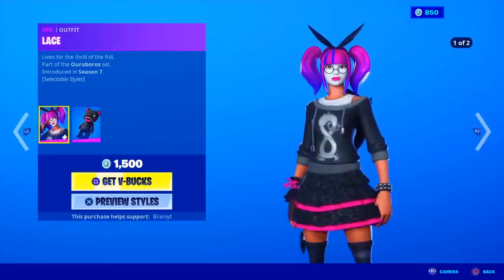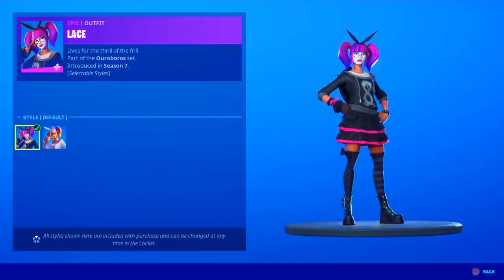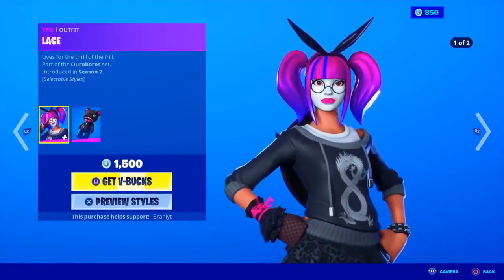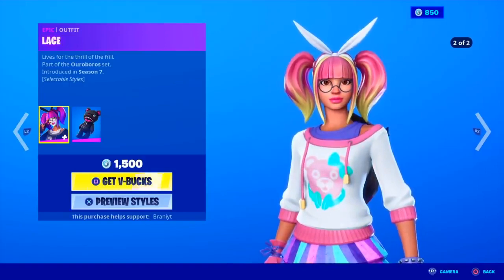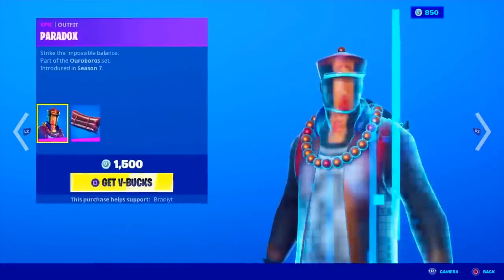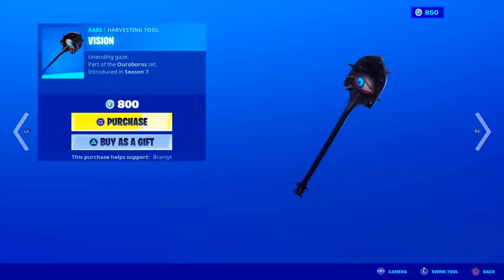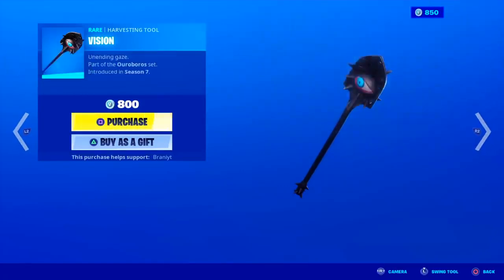We have the Lace skin back in return, comes with the back bling, has some Edit styles, the default Edit style and the fashion Edit style, which, by the way, a lot of players were requesting this skin to be gifted in my previous video, so let me know if you guys want to be gifted this skin. We have the Paradox skin, comes with the back bling. We have the Vision pickaxe as well. Pretty sick, kind of a tryhard pickaxe by the way, so if you're a tryhard player, let me know down below in the comments, I'll gift you this.